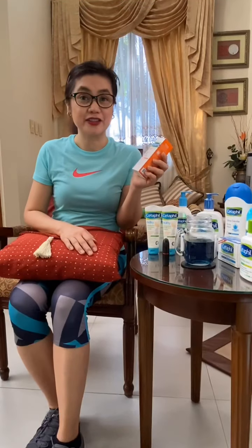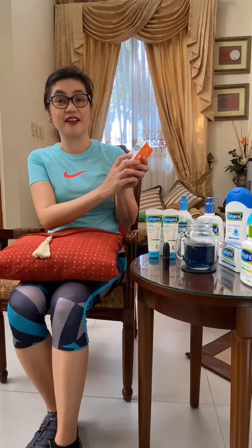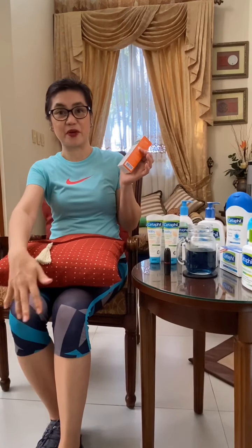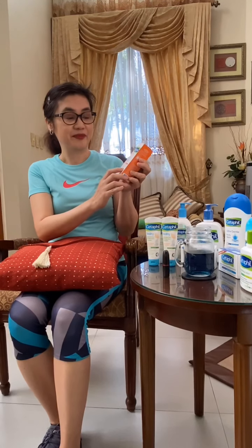Please don't forget to use a sunblock. For me, I'm using this Cetaphil Sun because I love this because it is SPF 50. It is light gel, so it is not so messy. And I use it for my face and for my arms and some parts that are exposed. It is dermatologically tested. It is non-comedogenic. It is fragrance and paraben free. It is very important for me because I have very sensitive skin.